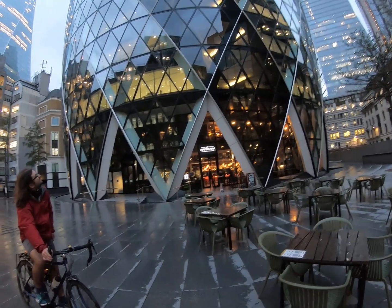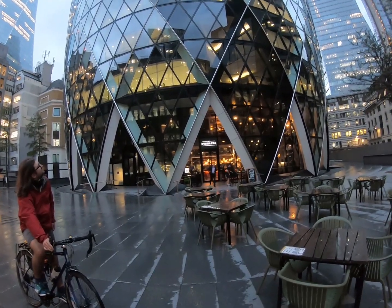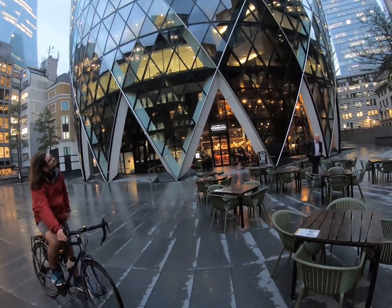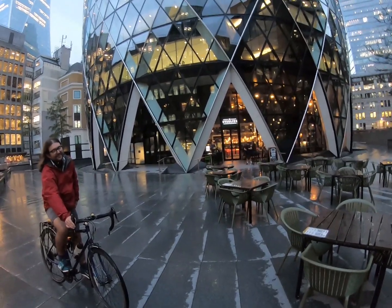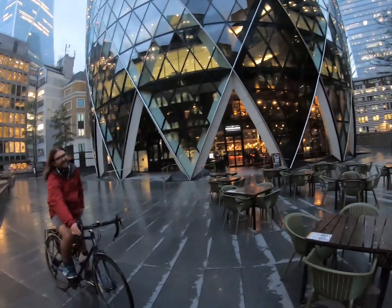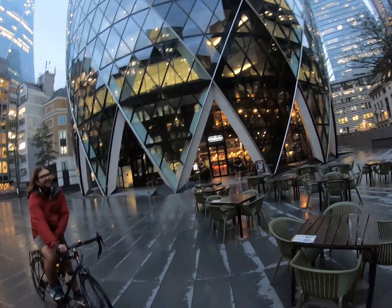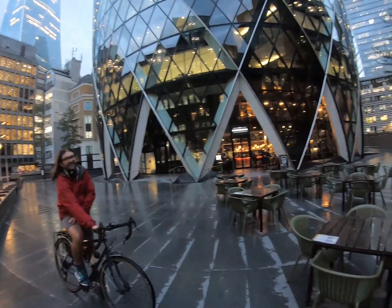And yeah, why? It's an interesting question, because Norman Foster clearly hit on something there, which even he struggles to reproduce again and again. It makes me think, why is there only one Gherkin? Why can't we have a Gherkin in every city? Certainly, it does some really good stuff from an environmental point of view, in the way it draws air through it, the way that it's shaped, which means there are fewer gusts on the ground floor, which is a problem you often get with tall towers.